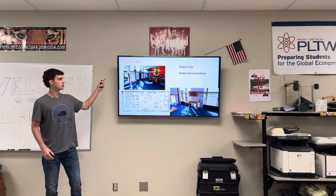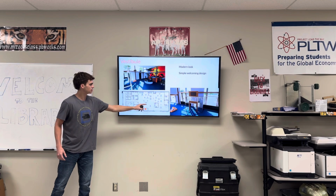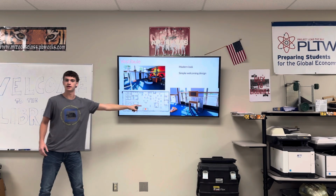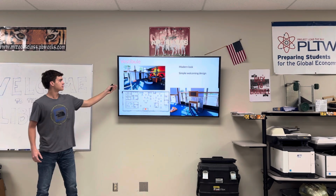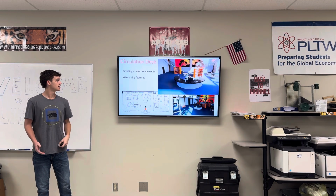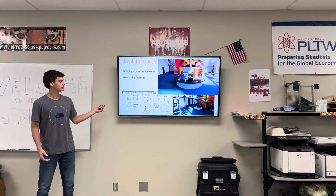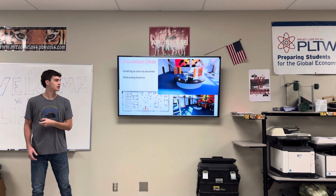So the vestibule, it's a modern look with a simple welcoming design. You're right here, and you're looking out of that vestibule right there. And then it's got a nice welcoming design with the background picture on the back wall. And here's my circulation desk, and it's a greeting as soon as you walk in from an employee, and it has welcoming features, such as that picture like I just mentioned.